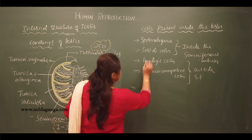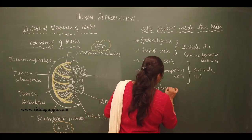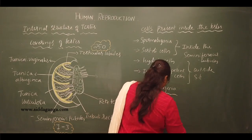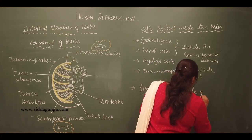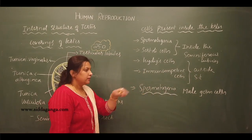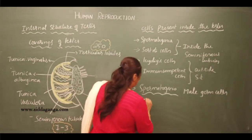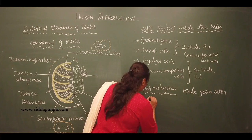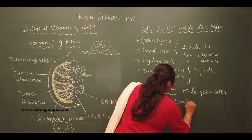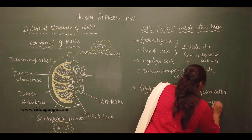The first one is the spermatogonial cells. I already discussed the function of spermatogonia. Spermatogonia are also called male germ cells. Where are they located? They are present in the lining of the seminiferous tubules, and they are cuboidal in shape.